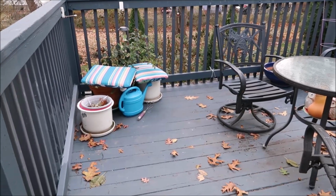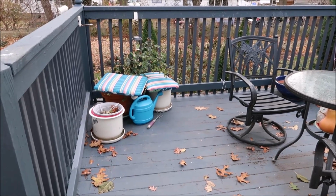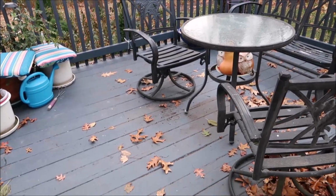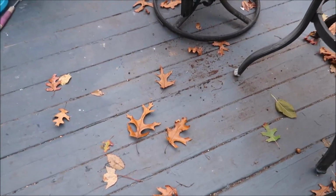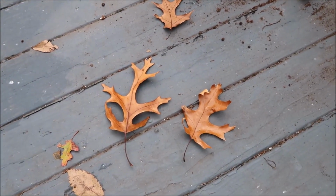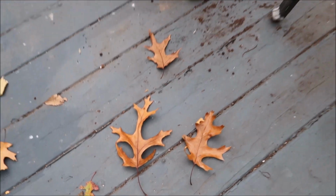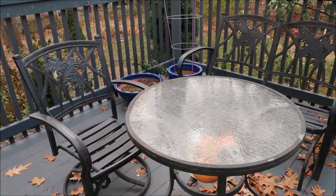When I see the cushions over there, they needed to be packed away, there's still so much to do. And when I look at the beautiful oak tree leaves, they're on the deck, and they have to be cleared. And I feel the nip of the cold in the air.